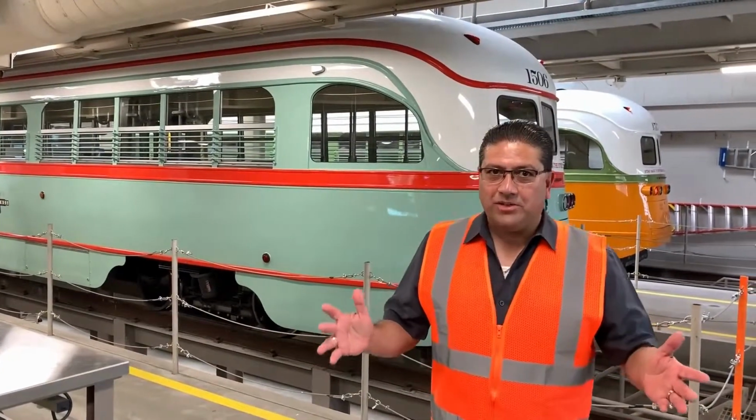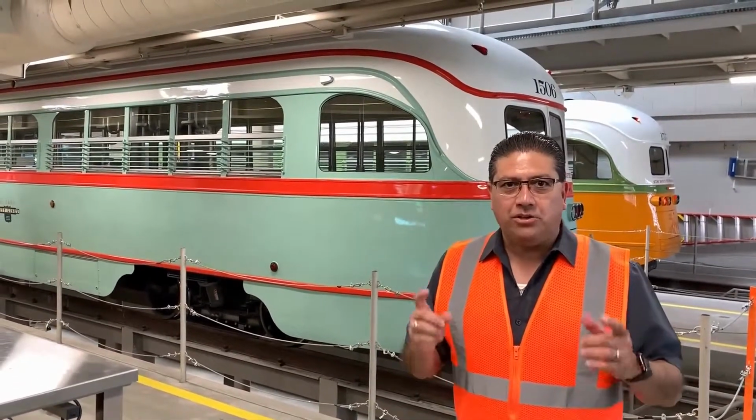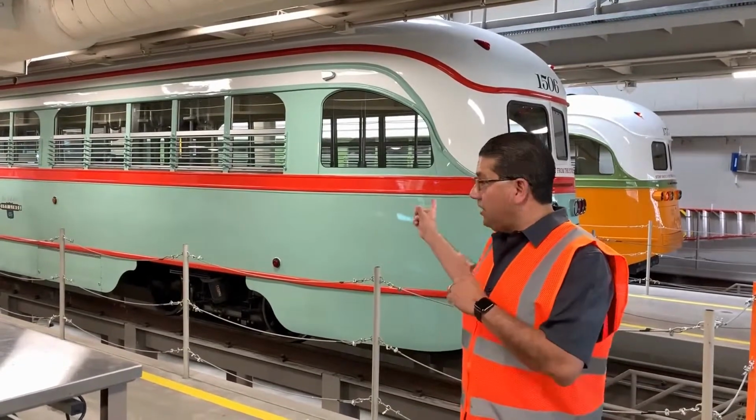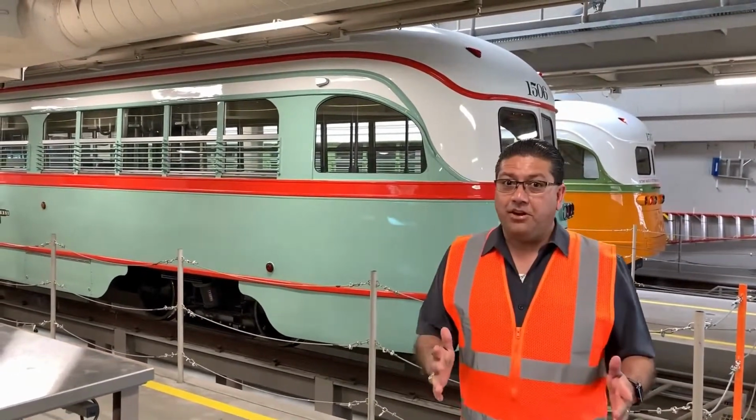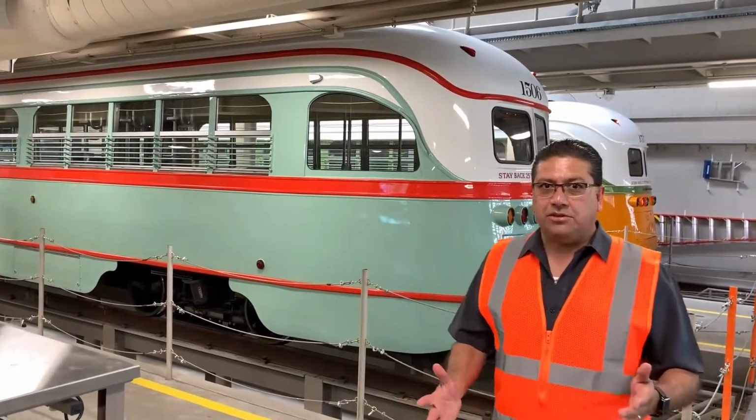Here we are in El Paso, Texas, and today you're in for a treat. We are at the El Paso Streetcar Depot, and behind me, you see some of the streetcars that are legendary here in El Paso, Texas. Now, let me give you a little bit of a background on streetcars here in El Paso.